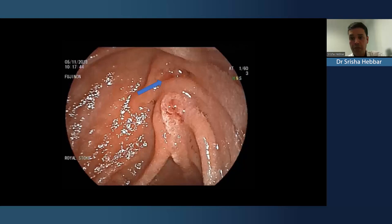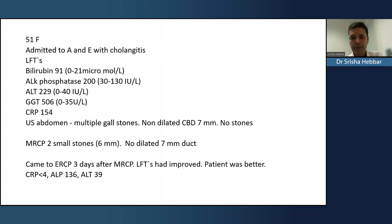But if you look back, we could have managed this patient differently. The patient has been well, and the patient has gallstones. This is a young patient who will definitely need a cholecystectomy. So we could have canceled the ERCP and said that you need a cholecystectomy, and then based on what we find there, we can decide whether you need an ERCP or not. Or we could have taken an alternative approach.